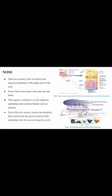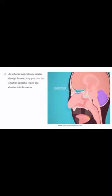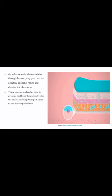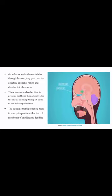Each olfactory sensory neuron has dendrites that extend from the apical surface of the epithelium into the mucus lining the cavity. As airborne molecules are inhaled through the nose, they pass over the olfactory epithelial region and dissolve into the mucus. These odorant molecules bind to proteins that keep them dissolved in the mucus and help transport them to the olfactory dendrites. The odorant protein complex binds to a receptor protein within the cell membrane of an olfactory dendrite.